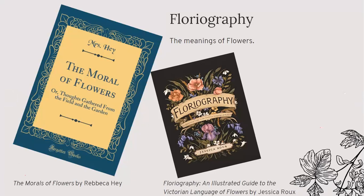And so a lot of this from my research stems with Rebecca Hay. And so that Moral of Flowers book is from 1833. It is a book of botany and poetry. And one of the things that she has to say from her book is that flowers are a delight to everyone, to some perhaps merely for their beauty and fragrance, to others, independently of these acknowledged charms, for the varied pleasure, associations, and thoughts they suggest. And foremost amongst these is the assurance that they afford the exuberant goodness of God.